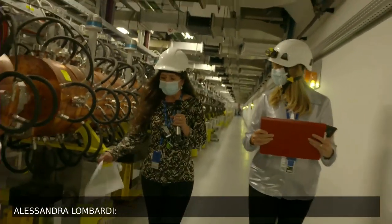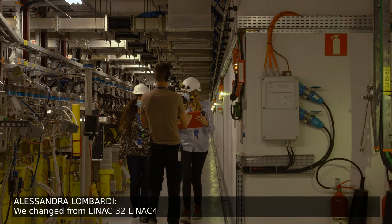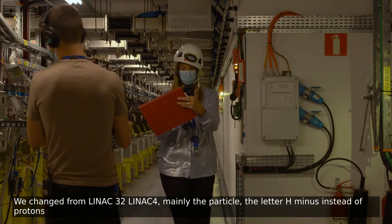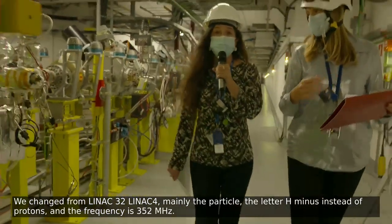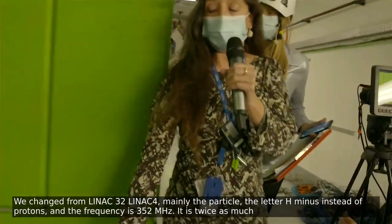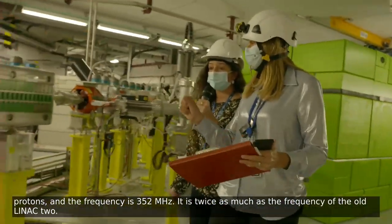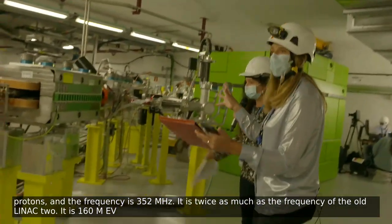Well, there are three main novelties in LINAC-4. First is the particle, it is an H minus, so instead of protons. Then the frequency is 352 megahertz, so the frequency that was used in LEP. It's twice as much as the frequency of the old LINAC-2, which allows us to get to a higher energy, 160 MeV, in about twice its length. We are now at another crucial point.